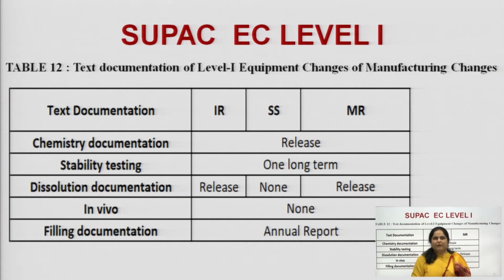So, equipment changes level 1 include the test documentation. For chemistry documentation, the product should comply with the official compendial requirements. For stability testing, we have to perform one long term stability study. For dissolution documentation, nothing is required for semi-solid, but for immediate release and modified release, it should be according to the already approved method. Then for in vivo studies, nothing is required, and for filing documentation, we need to file our data in the annual reports, which include the long term stability study data also.